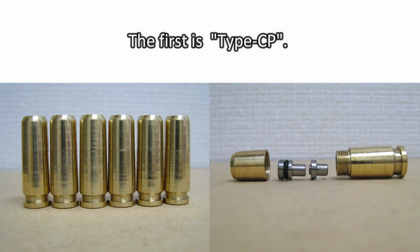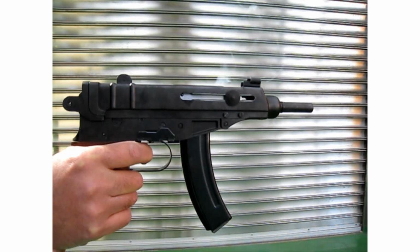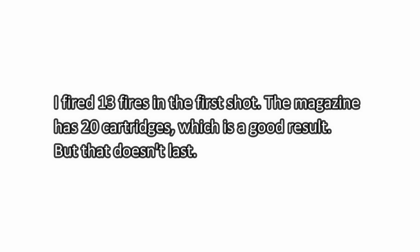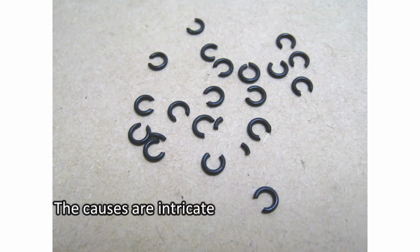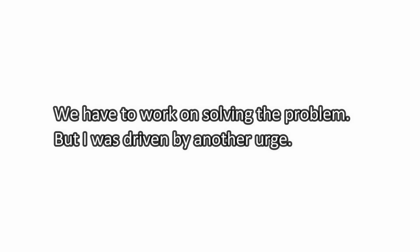Now you are ready. It is a test firing. The first is type CP. I fired 13 shots in the first run. The magazine has 20 cartridges, so this is a good result. But that doesn't last. The causes are intricately intertwined, but the most likely factor was broken O-rings. We have to work on solving the problem.